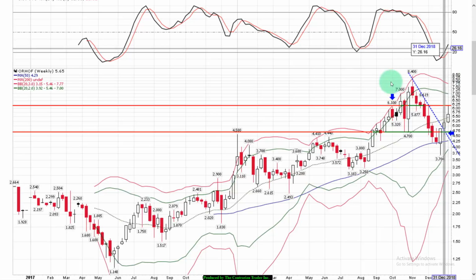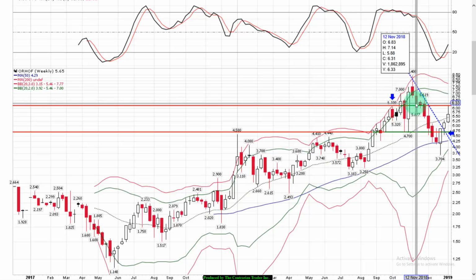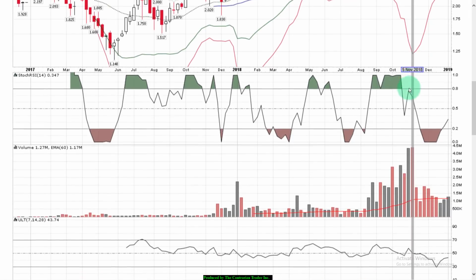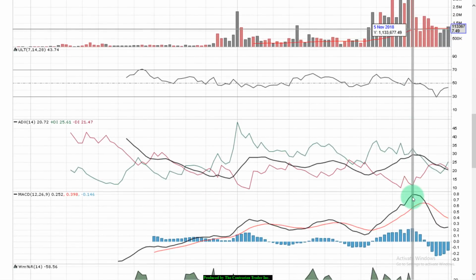has been formidable in the past. It was resistance back here in October '18. It was support in November '18. Support again later in November. So I would not buy these shares until we closed above $6.25 per share using a weekly chart. Volume rising sequentially is good stuff.